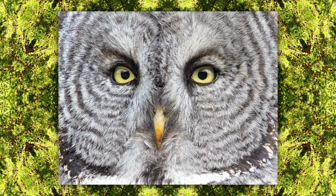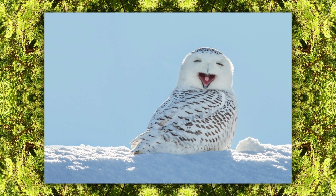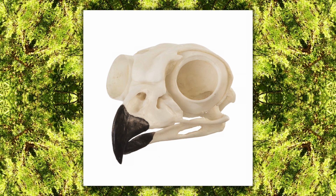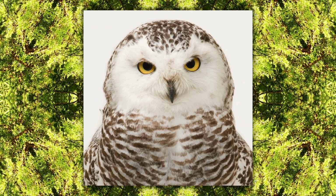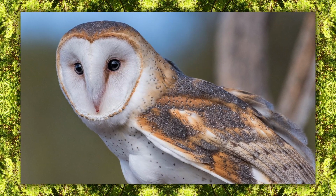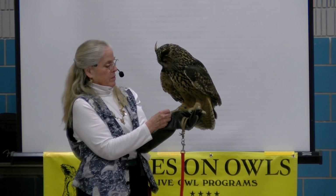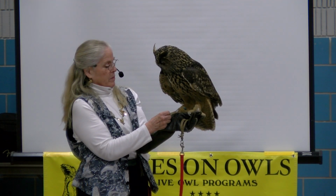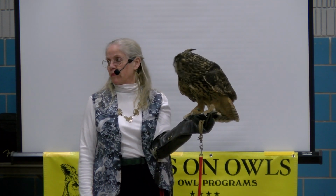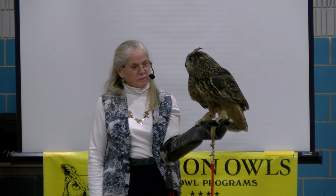Why do the owls have big heads? That is a great question. Well, a lot of the bulk of their head is feathers. They have very puffy feathers. But you'll notice how big their eyeballs are. That takes up a lot of space in their head. So the big skull is to give room to have big eyeballs, which work really well in low light at night. So I think the big head is all about the big eyes.